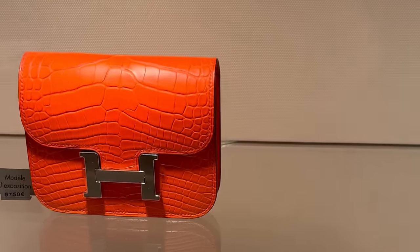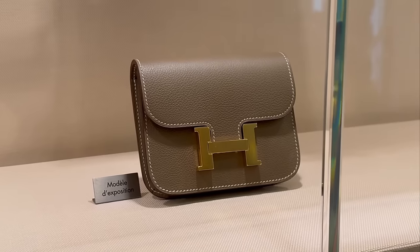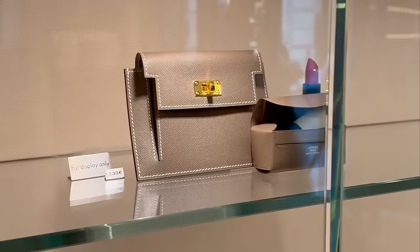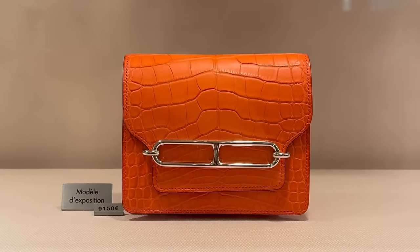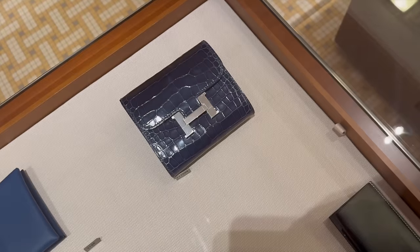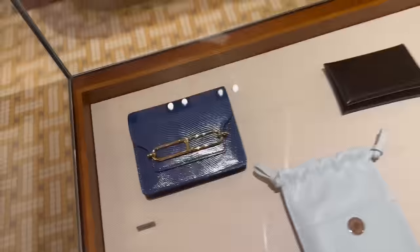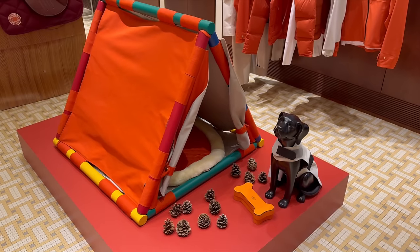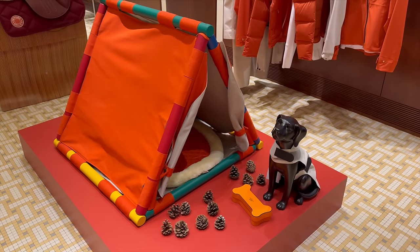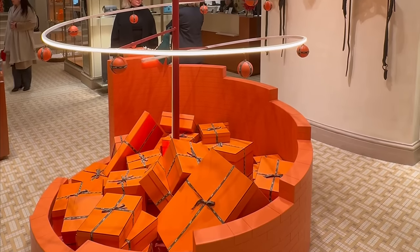We have a Constance wallet in croc, 9,750. A plain one, this is like the one I have, and I also have this Kelly pocket. This Constance wallet is larger. Look at this tent, and also look at the bone, it's a box. We have another Christmas tree in the middle of the store.